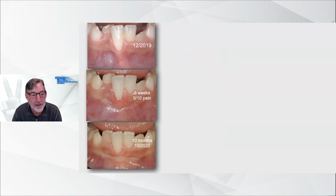At 3 weeks, the mother had said he had no discomfort at all. He was playing with his brother earlier, really within a couple hours of the procedure, and he had no pain whatsoever. I saw him in October. We have a nice zone of keratinized tissue. We could see the scarring here.